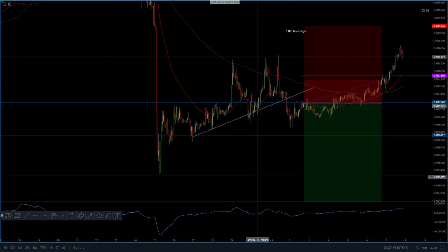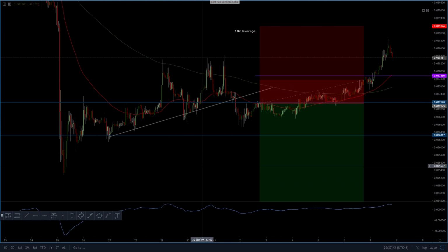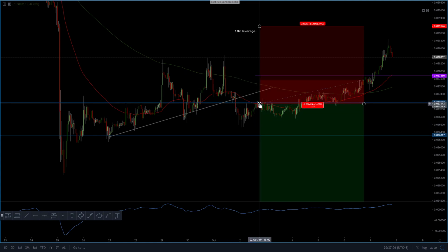So here's a 1 hour chart on Bitcoin Cash. As you can see, these were the rejection, the high test wicks on the daily chart. So from there, this little intraday horizontal support and resistance level is what I was looking at. We had a few touches on a trend line here, so a break and retest of horizontal level plus the 1 hour 50 EMA is where we entered the trade.